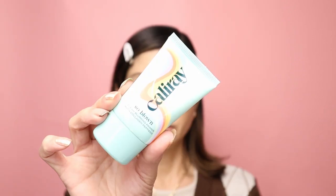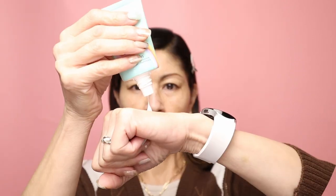I've already applied my primer. It just smooths every single pore. It really fills in the lines. Your foundation looks fantastic on top of it. I've been so obsessed with the CALIRAY So Blown Clean Blurring Primer with collagen peptides. Not only is this a beautiful primer that smooths every single pore and fills in those lines, it's actually good for you.